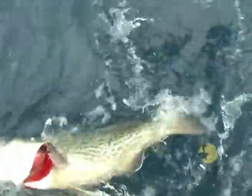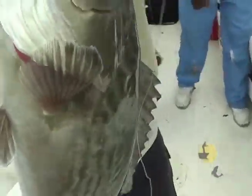Gag. It looks like a little grouper. Yes, a nice little grouper. You got a little hook. Oh, no, you got a nice hook on that. All right. Nice little grouper. Nice little 15-pounder, probably.